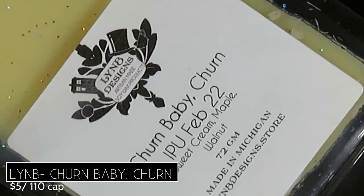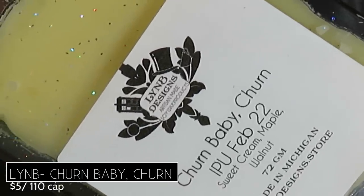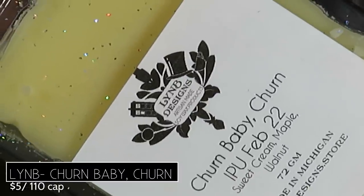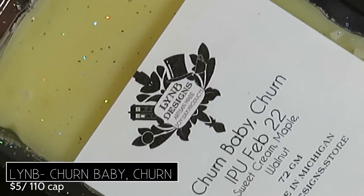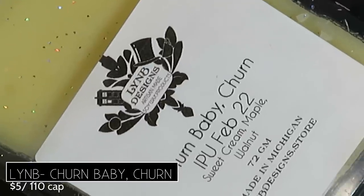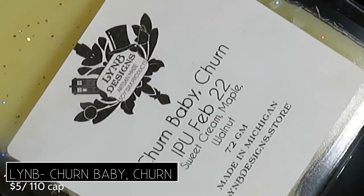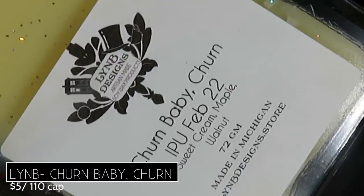Linby Designs will also have a wax melt in this month's IPU shop in the scent Churn, Baby, Churn. It's going to retail for $5 and will be capped at 110. This one smells like maple walnut ice cream. Yum. And is inspired by season one of Good Eats. Oh my goodness, the name alone is just too good.